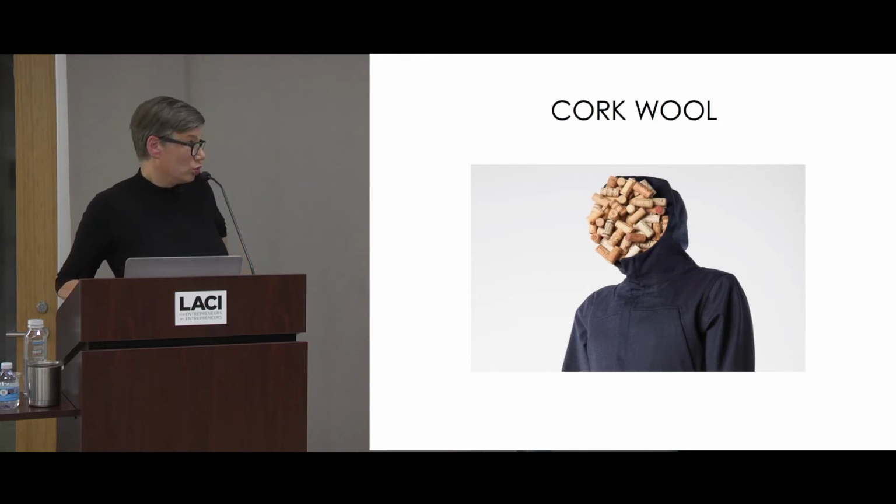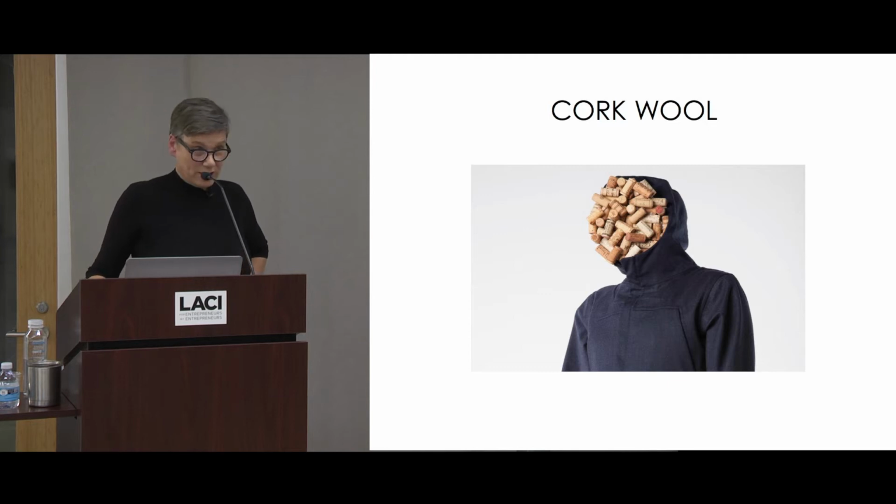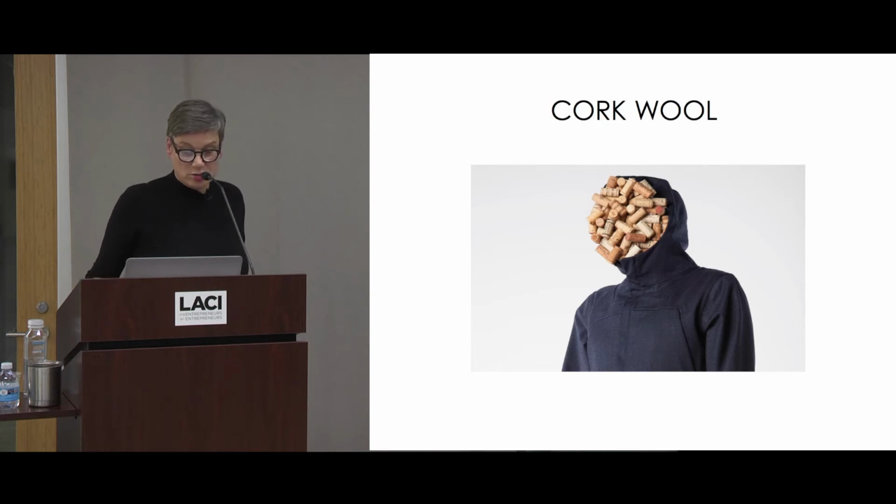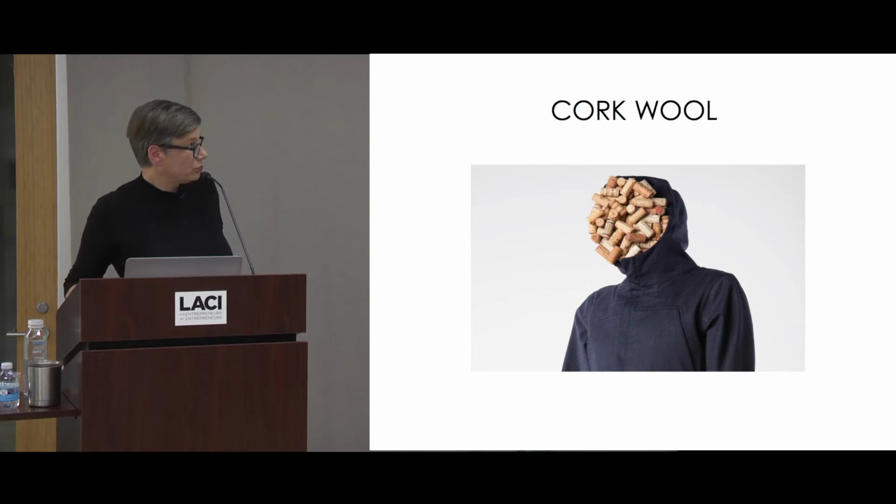Cork wool, or cork shell, is made from cork granulates, a byproduct of the production of wine corks. It is added to the wool and gives the wool a higher thermal insulation than normal or other functional fabrics.